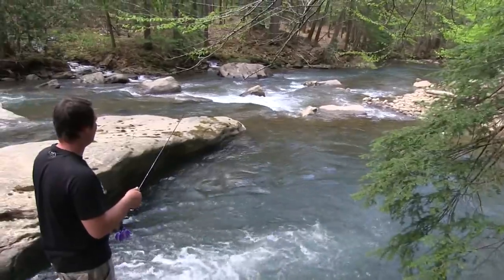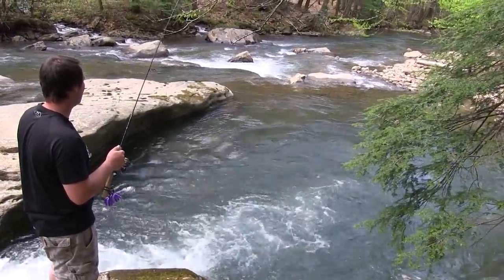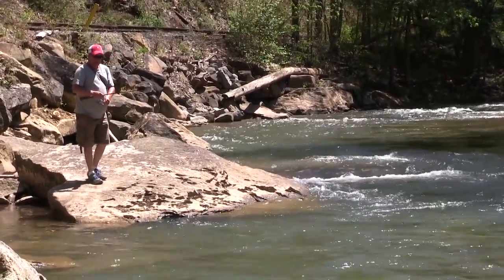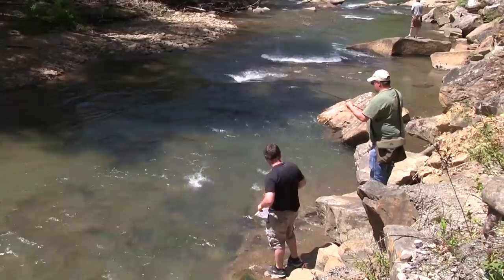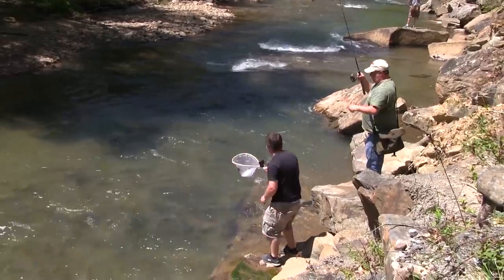It's just a beautiful place to come, and it allows you to get away from other people. That's the one thing we always, I don't know if complain is the right word, but have to contend with when we come to West Virginia, is it doesn't matter if we're fishing on a Saturday or on a Tuesday at 1 o'clock in the afternoon, there's always crowds no matter where we go.